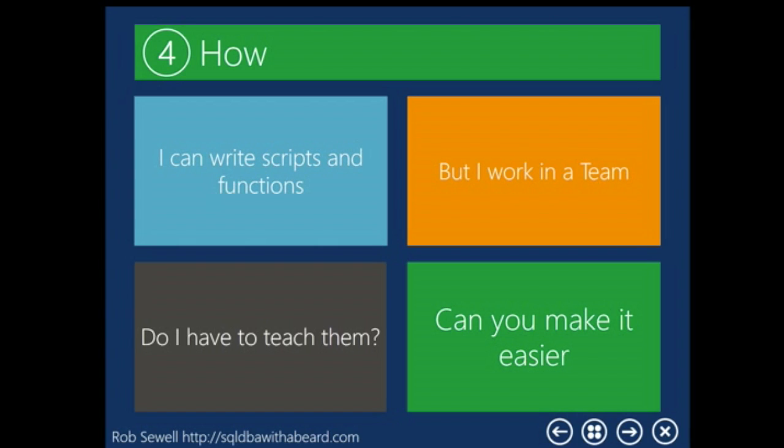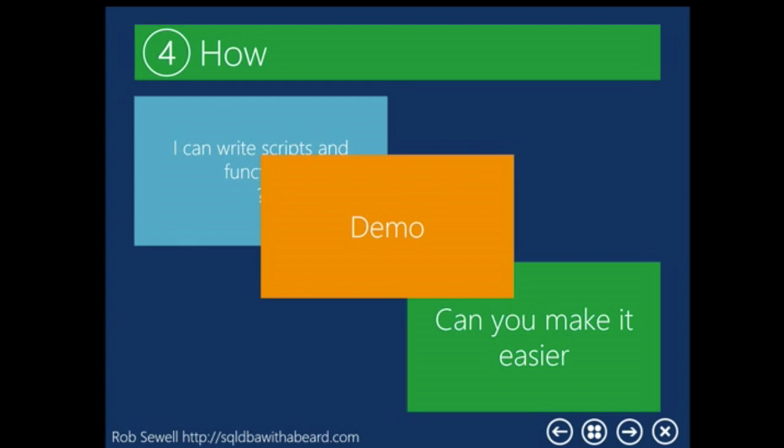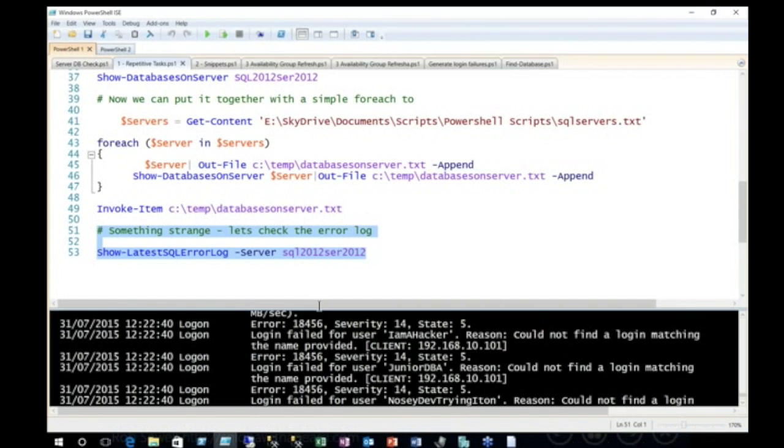I don't have time to learn this new stuff. Do I have to teach them? No, you don't have to teach them. Gradually, as they see the power of it, they'll want to learn more. But straight up front, you just want them to be able to access all this functionality and move forward with it and take the benefit of being able to do all these things quickly and easily. Can we make that a bit easier? Absolutely, absolutely we can. So let's jump back into the demo.